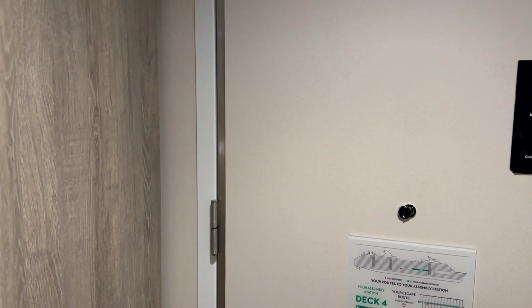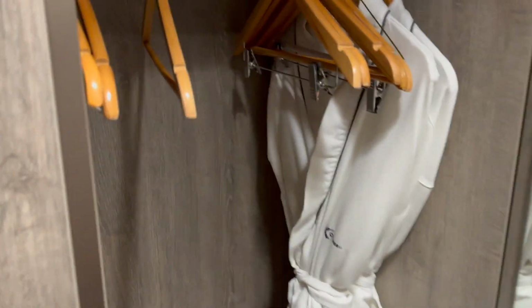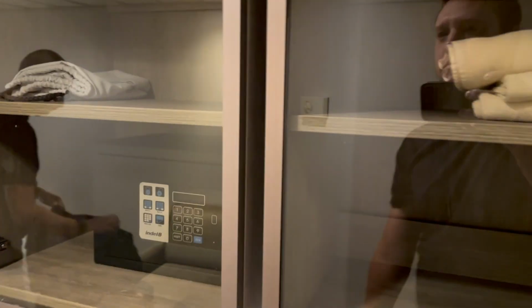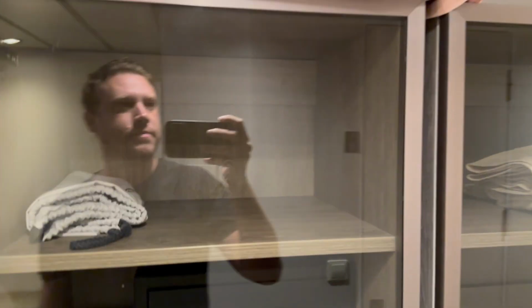This room's configuration, immediately to the right, you've got 2 closets. I'll back up a little bit so you can see. They're both more or less the same as far as you could hang up on both sides. This one has a few more shelves than that one. And then if we continue on this way, there's some clear cabinets.